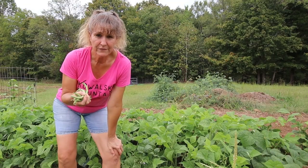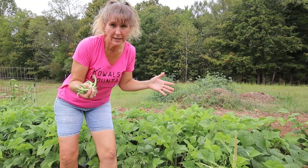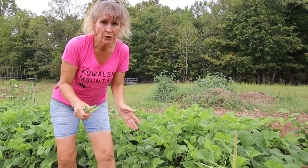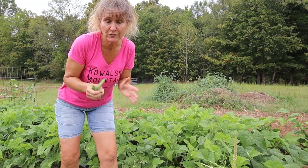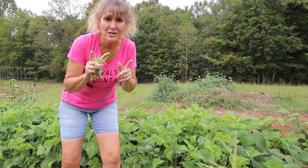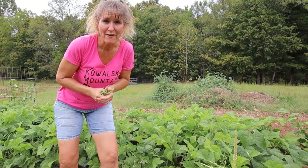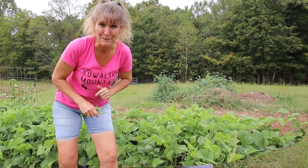Now, one of the things that Philip has noticed with the way that he planted this garden by making mounds and putting a trough in the middle is that the beans kind of have a very shallow root system. So for the spring, he's definitely going to improve on that so that we have a bountiful harvest next summer.